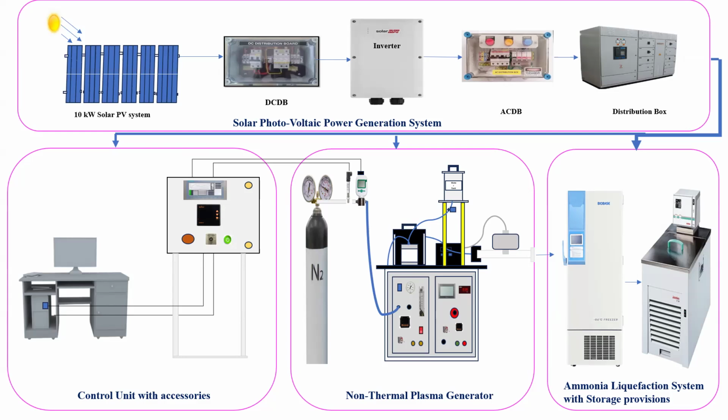Is it applicable to the power input, or is the output more or less matching? Actually, the power requirement for running this is very low, less than a kilowatt, because we are using normal 230 volt, 16 amp supply. So it consumes very little power, and compared to that, it will give a great yield. From the setup point of view, energy is efficient as of now.